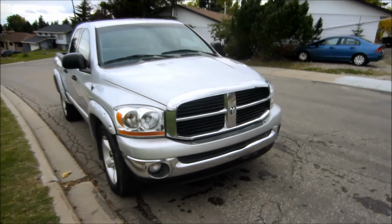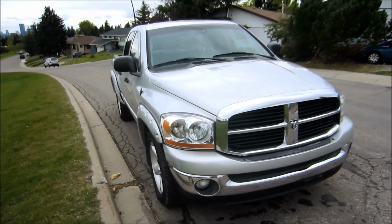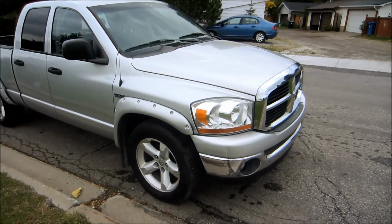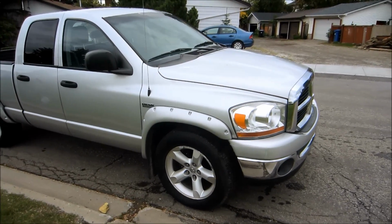It's really nice. Other than changing the motor on this thing, 2006 was the first year of the multiple displacement system, where it shuts down to 4 cylinders when you're on the highway to save fuel. I can't even tell it's working, but apparently the truck will make 18, 19 miles to the gallon, which is really good.